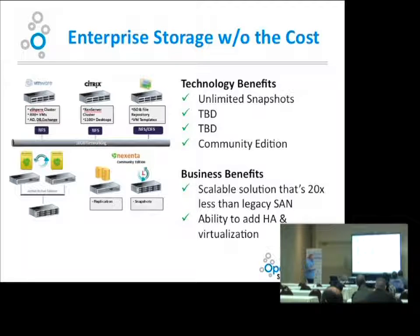Some of the benefits from a business perspective that we saw was, again, it was a very scalable solution. That number, 10 times less than legacy SANs, I think is extremely low. We've actually seen about a 50% cost reduction on a per gig basis switching over to the Nexenta storage solution. And then the ability to add components like HA and site-to-site replication as we needed it.